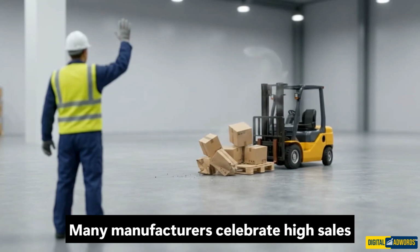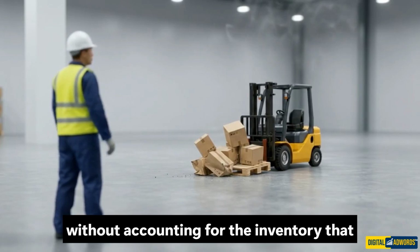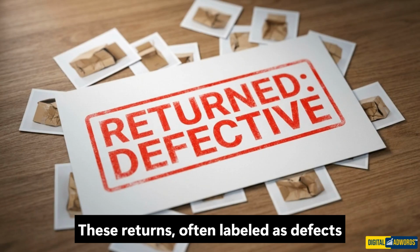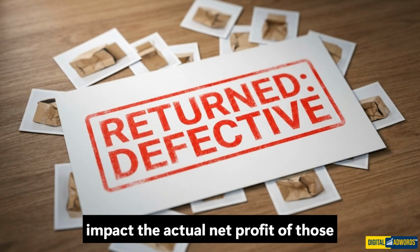Many manufacturers celebrate high sales figures at the end of the month without accounting for the inventory that will return to the warehouse weeks later. These returns, often labeled as defects or transit damage, can significantly impact the actual net profit of those sales.